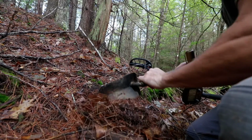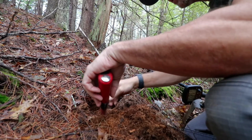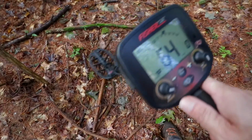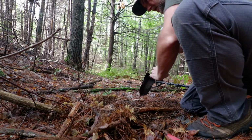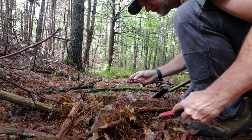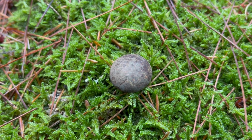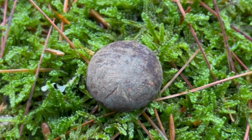Oh, let's see what's all the way out here. And in the old tree, or under it. Yeah. Shotgun Willie. Nitro Club. Huh. It's a metal cap of sorts. I thought it was a button. Wonder if it came off something leather. Well, that's kind of intriguing.